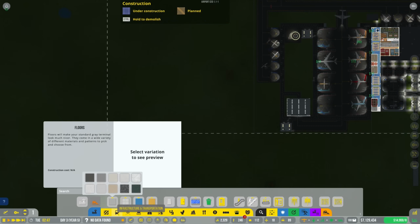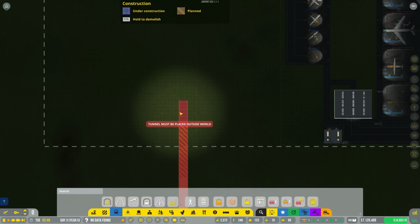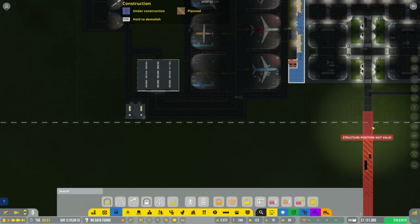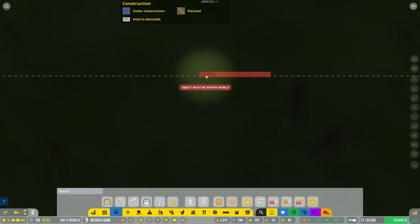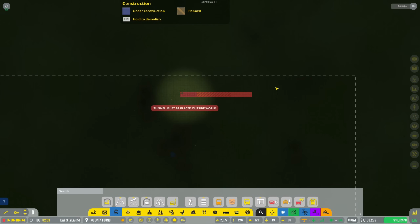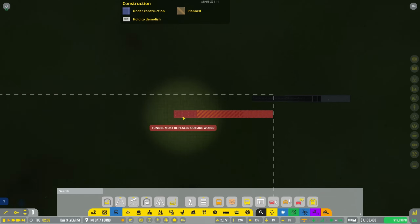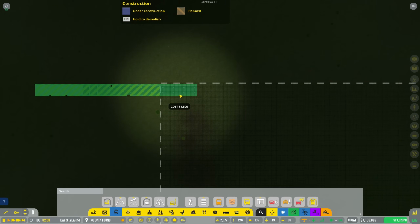I'm pretty sure if I go to infrastructure, we can buy a world entrance tunnel. So this is basically what we have down here. This is a world entrance tunnel. If I wanted to, and we've done this before, I could build a world entrance tunnel all the way up here, and I could build a world entrance tunnel all the way up here.